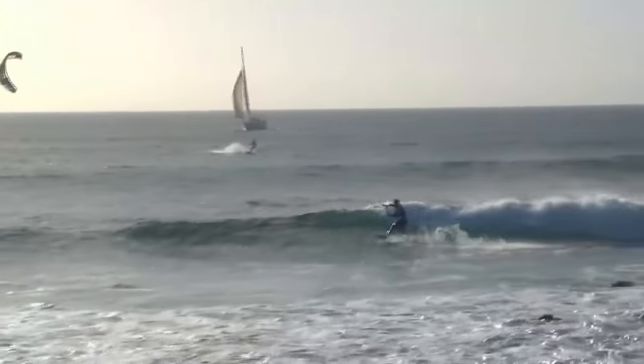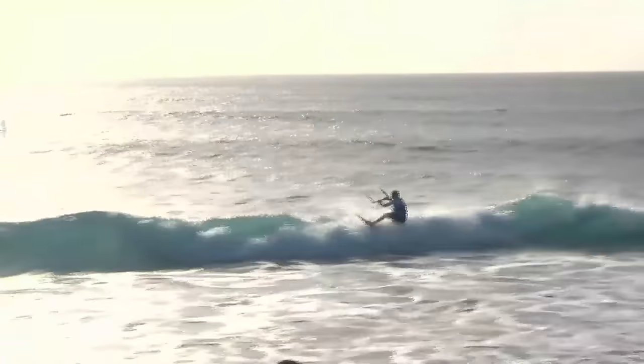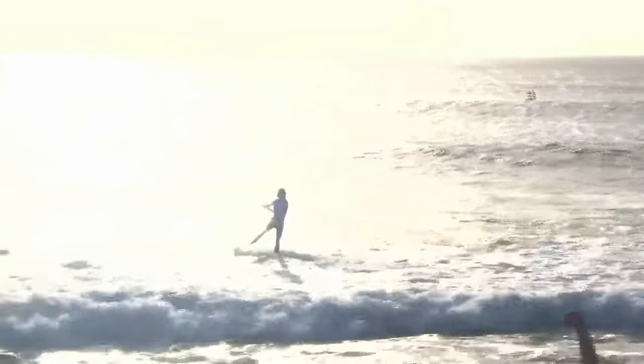Barbara on a wave right here. One of the set waves, if you can call it a set wave at the moment, but it's more of a set ripple. Yeah, a set ripple. They're dealing with some difficult conditions, we're not going to lie.